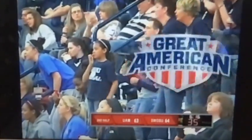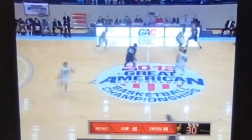Oh my goodness, the shot is blocked. Davis tries to put the 2-point shot up. Whistle and a foul. My goodness. He went up there looking like the Statue of Liberty. Clean block that time by UAM. 15 lead changes at this point.